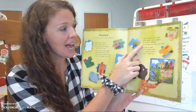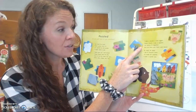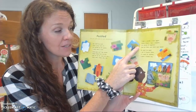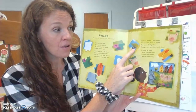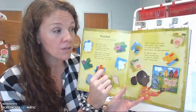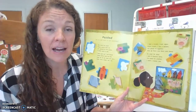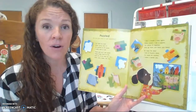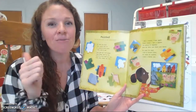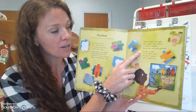Here's the next part. I take a breath, I look again, colors match. I see a square. The pieces fit together. They go there, there, and there. You hear the rhyming words? Square, there. Say it with me. Square, there. Does that rhyme? That rhymes.